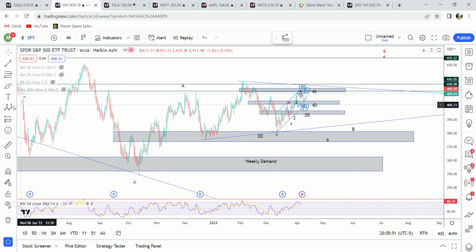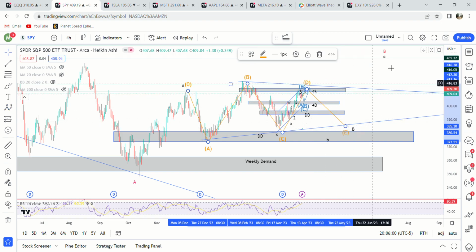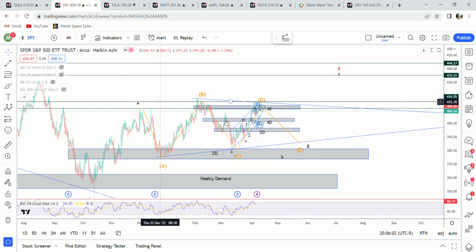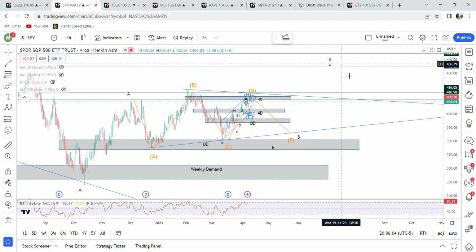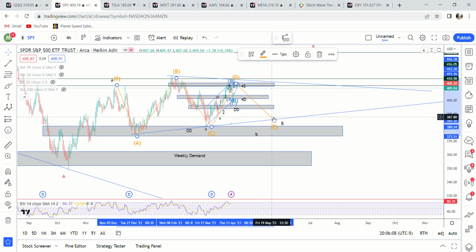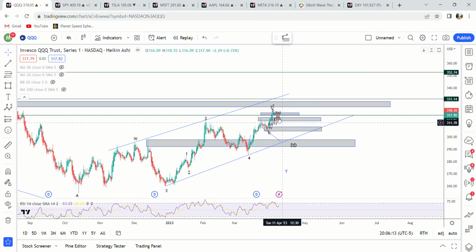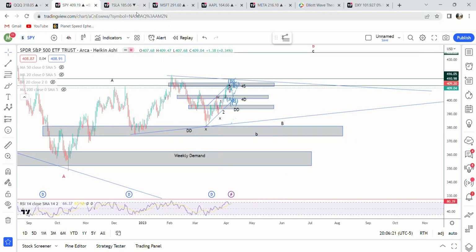So I was playing around with this, and you could get A, B, C, D, E, and then go higher. So this would be A, B, and C higher, and then we would finally drop. So that's something else that could happen. But again, the only thing really right now that we know for fact is that we have impulsive move, pullback. We're going to get at least one more move down early next week on SPY and QQQ.